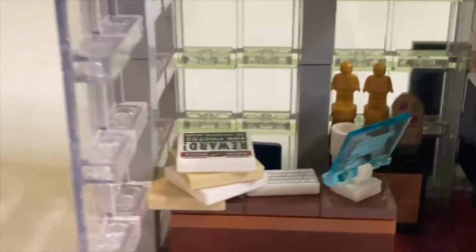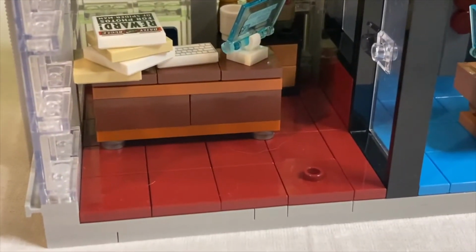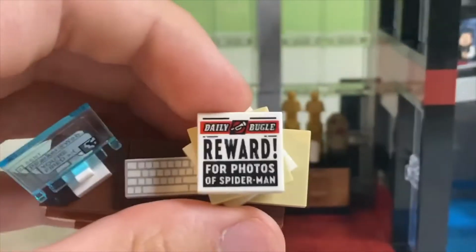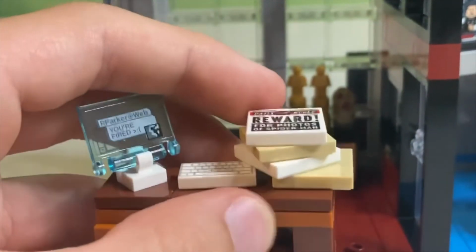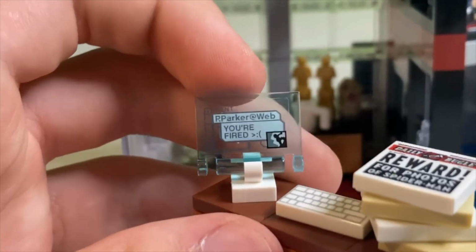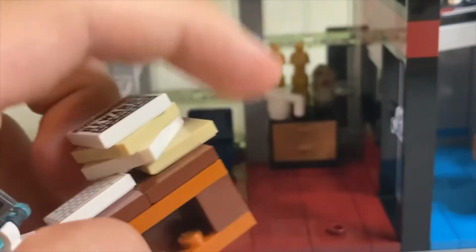And if you move on through the door here, you will find J. Jonah Jameson's office. I love the dark red color for his floor. I also really love that bright blue for that floor out there. And the desk build here is pretty cool. You're able to take it out pretty easily. It's got a stack of newspapers that says reward for photos of Spider-Man, that is a print, on top of a stack of other papers. There's also a keyboard and another futuristic looking computer that says P. Parker at web, you're fired, angry face, which is another reference to the Spider Lair set. I really love that inclusion there.